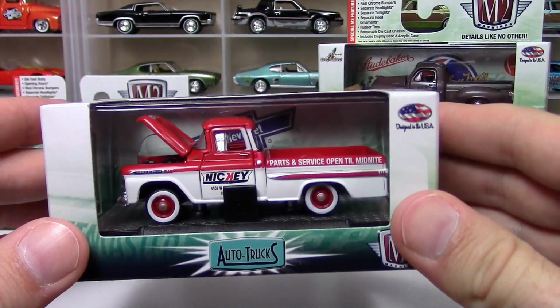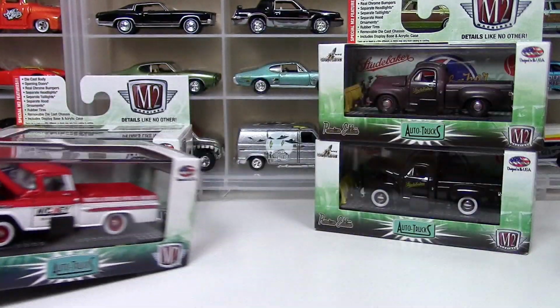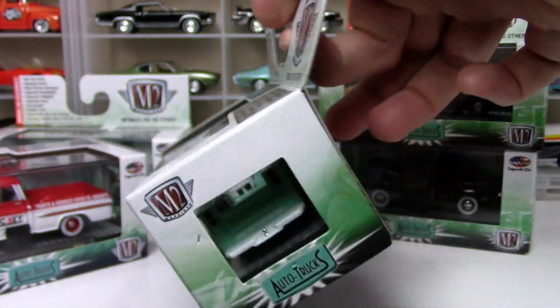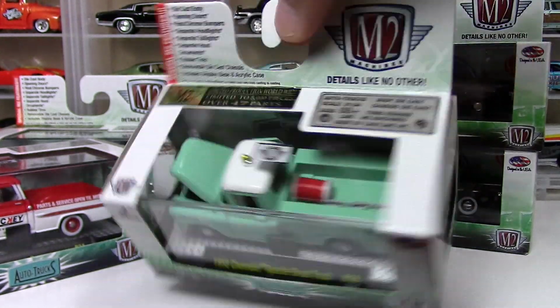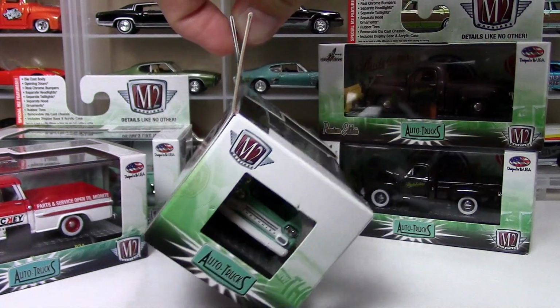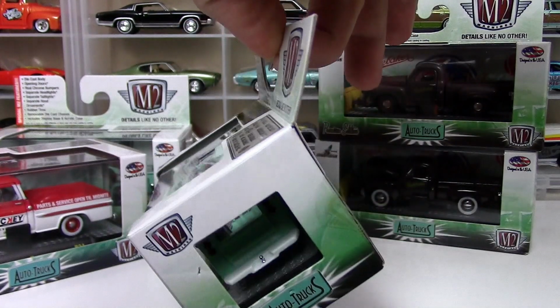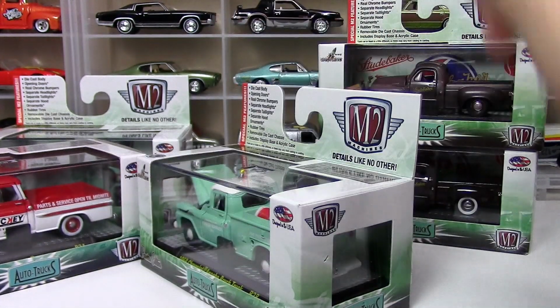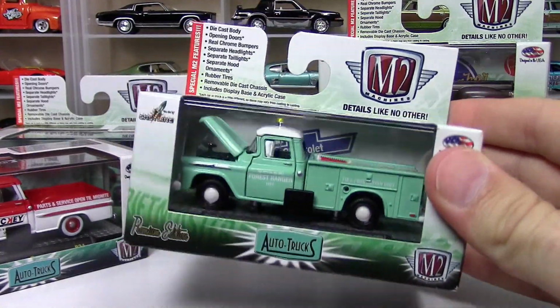But to take the premium line of heavy metal trucks and cars and to put J-hooks for the pegs on them, it's just not going to work. And it blows my mind that the package design team or the quality control team looked at that and thought, yeah, that'll be okay. It's not going to be okay. It's not going to work. So that's just my prediction.